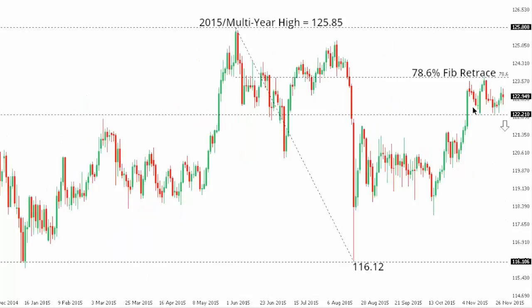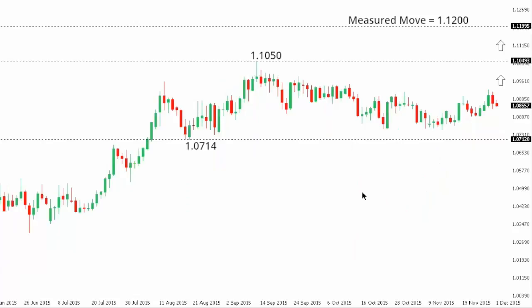Dollar yen. So dollar yen continues to chop around, with the market confined to a tight consolidation between 122.20 and 123.75. It's going to take a break on either end for clear directional insight, with a break back above 123.75 to open the door for a full retracement back towards the multi-year 2015 high at 125.85, while a break back below 122.20 would expose fresh weakness down towards the 120 area. Again, at this point, it's a bit of a wait and see as the market remains confined to some consolidation within those ranges.